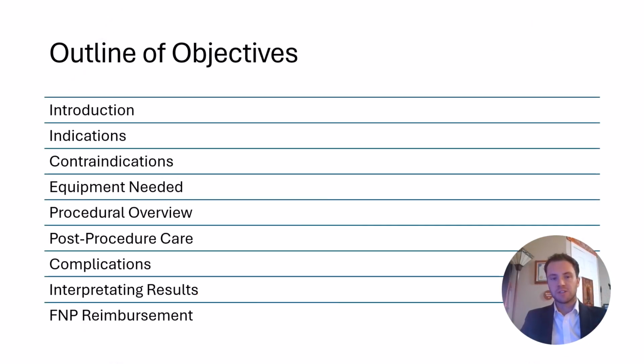I will begin by introducing the lumbar puncture procedure and discussing some brief history of it. Next, I will share indications and contraindications for performing them. We will then move on to what equipment is needed and a step-by-step guide on how they are performed. Post-procedural care and complications to monitor for will follow. Finally, I will highlight normal CSF lab results and mention how nurse practitioners are compensated for the lumbar puncture procedure.